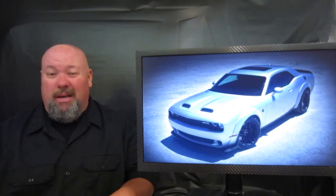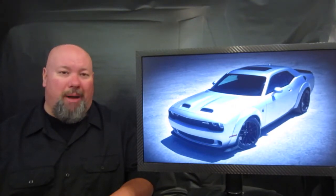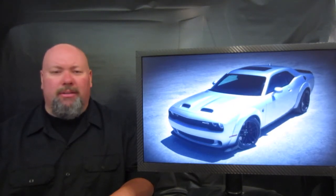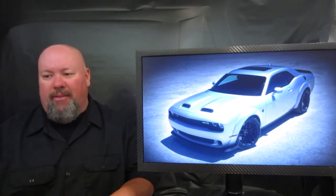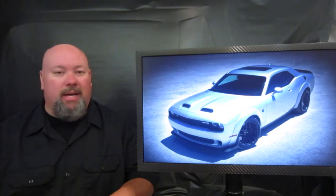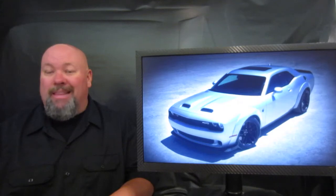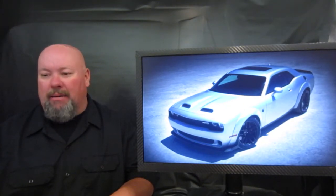0 to 60 numbers come in at just 3.4 seconds with a top speed of over 200 miles an hour, at 203. Again, the vehicle is available in a 6-speed manual gearbox or in the 8-speed ZF gearbox. Upgraded suspension, wide body kit, bigger wheels and tires, Brembo brakes on all four corners. And this vehicle is going to be available in the last quarter of 2018 as a 2019 model.